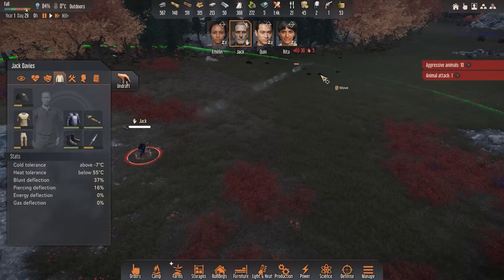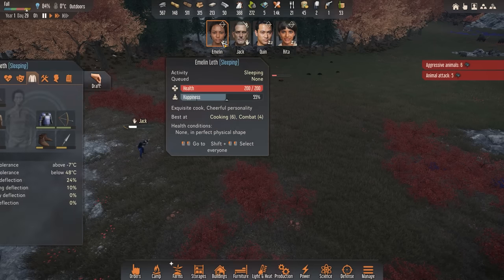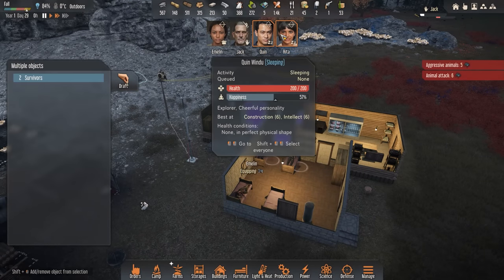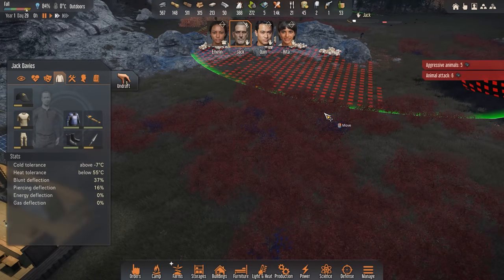Does it get their attention? We have one attacking me, yeah. Okay, actually, a bunch of them are attacking me. Right, I need the rest of you guys to help then. Hang on, Emmeline, can you please get the better weapon right now? The other two, draft and go help. And Jack, be nimble. Jack, be quick.